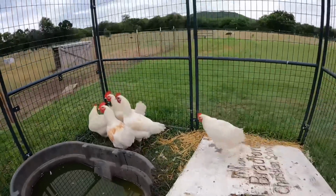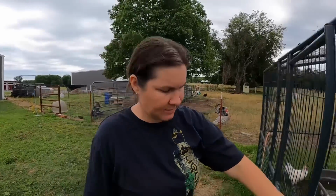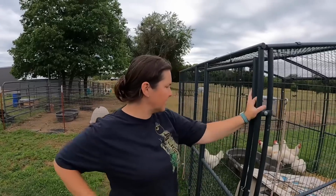Excuse the mess. One's from them, two's from the ducks that have been in here. Yeah, we just put those in there late last night. So the ducks have been in here. I put them back out. I put these in here. Once everyone's out, I'll clean this pen back up.